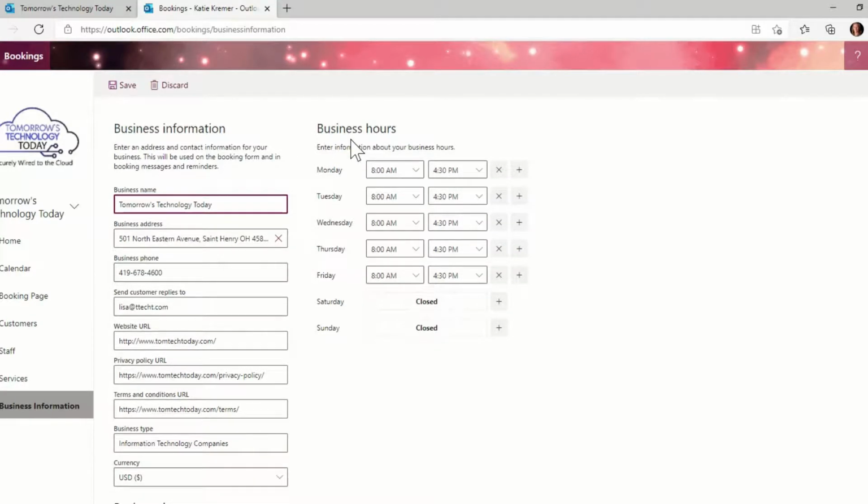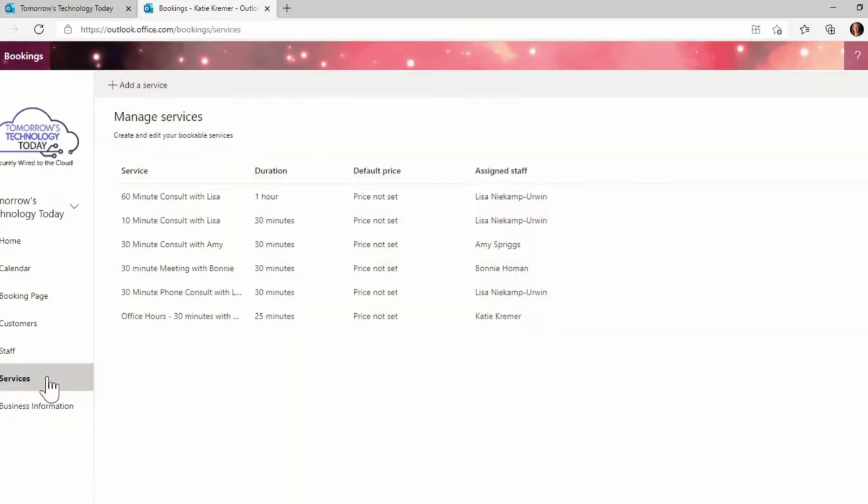Then you also have the option to add business hours. So our business hours are 8 to 4:30. This sets it as the default for all of your staff. You can also go through and customize it. So let's say that they only work on Mondays and Tuesdays, or they only work 12 to 2, something like that. As you build out your staff, you can customize their hours as well. We'll talk about that in just a minute.